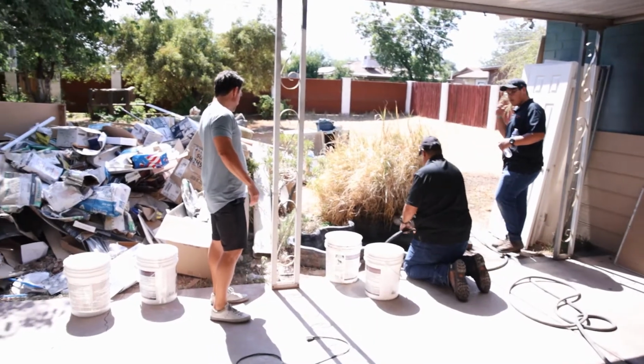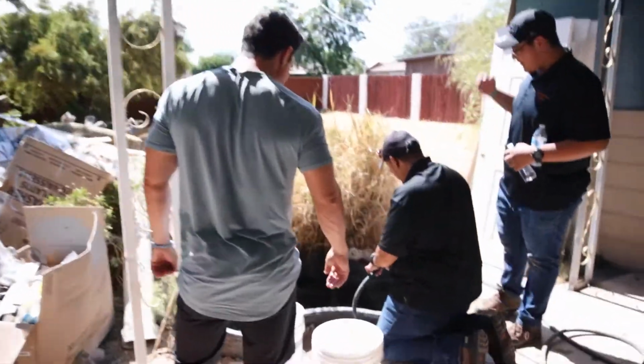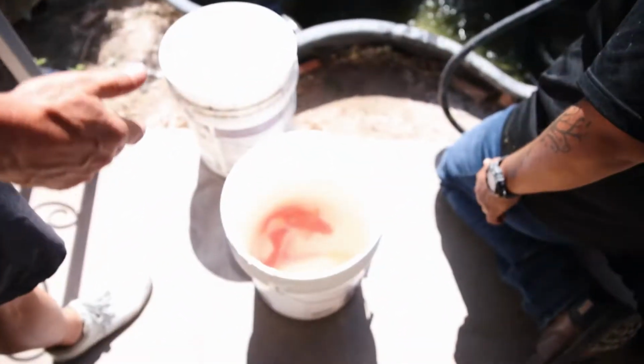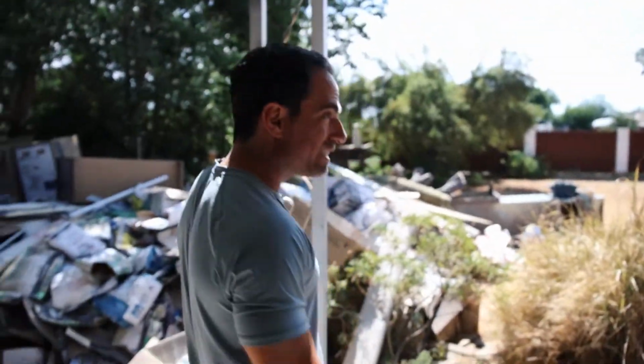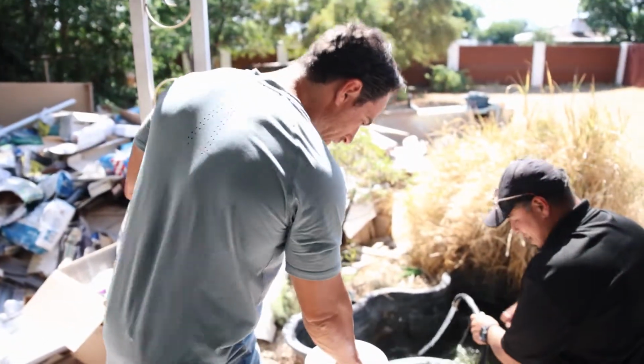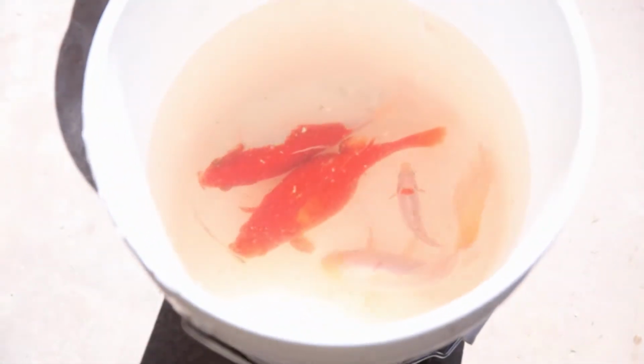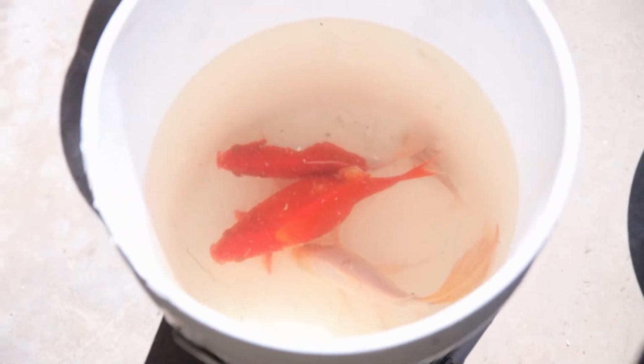What's going on with this thing? There's fish here for this? Yeah, they were here and living. Who was feeding them? No idea. I never even noticed them. They look like they're doing pretty good. Yeah, that guy looks like he's got a little something going on. How'd you get him out? The bucket or just catch him? No, I just catch him.